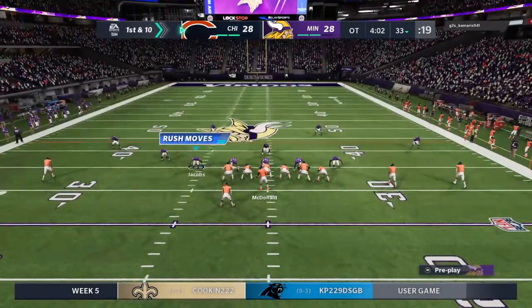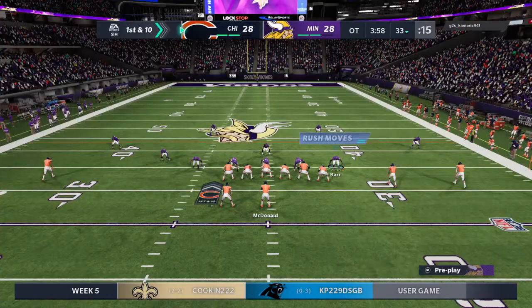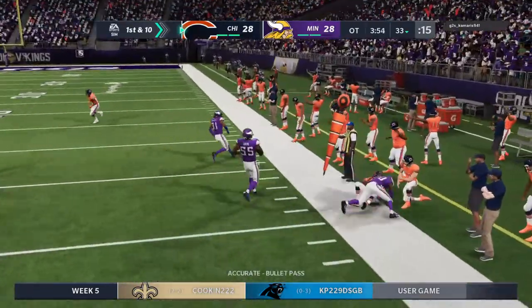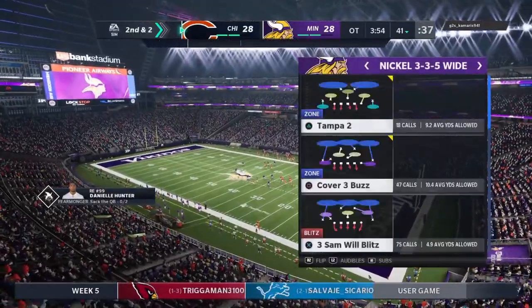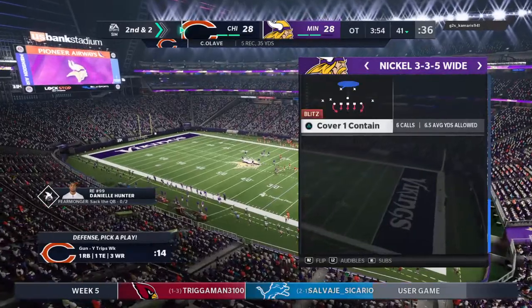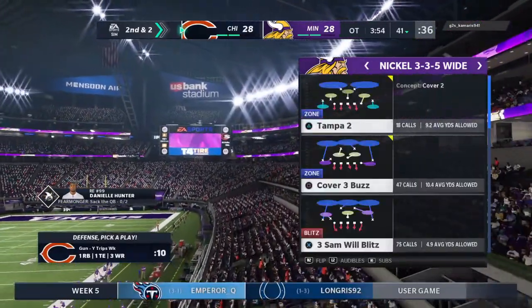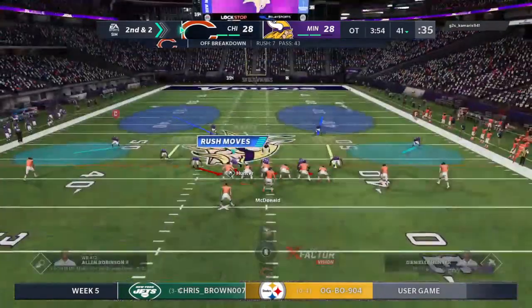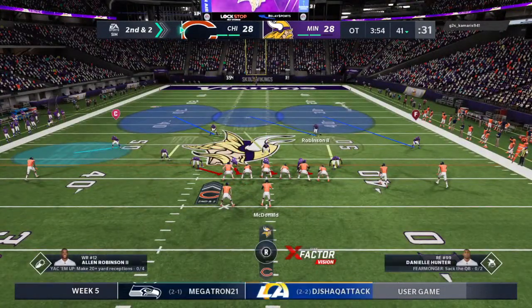So they'll come up 1st and 10 now from the 33. Now a first throw here in overtime. Firing quickly here, and that's complete. And he'll be out of bounds after getting this one across the 40. A good pickup there. 8 yards on the first down completion. Brings up 2nd and 2. Facing a 2nd and 2 after that last catch, good for 8 yards.